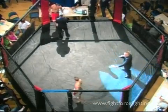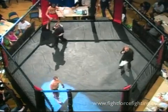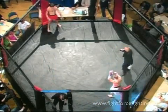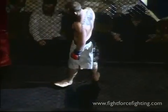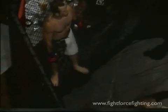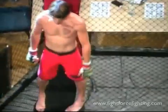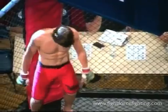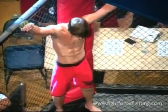First, fighting out of the blue corner, weighing in at 170 pounds, representing the Dog Pound out of Hamilton, Montana, Bulldozer Davenport. And his opponent, fighting out of the red corner, also at 170 pounds, representing Montana MMA here in Bozeman, Montana, Guy "the Hitman" Seeley.